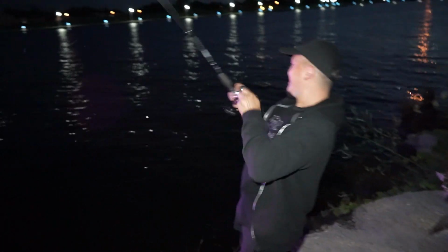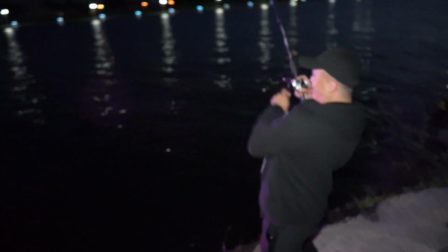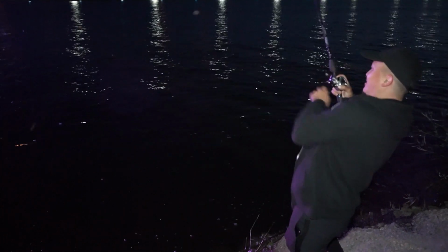Oh, he's a fighter. Holy cow. Danny's on. Keep him down, yeah. Keep the rod down. Keep up, keep up. There you go. Let him do his thing, yeah. Ooh, that's cool. Yeah, rod tip down, yep. Let him fight now. Let him run.